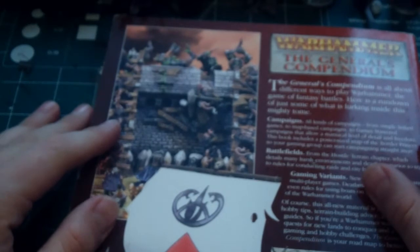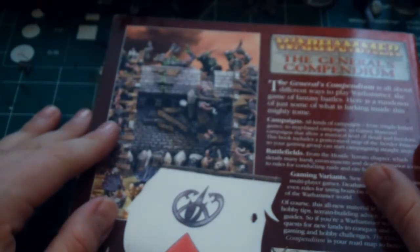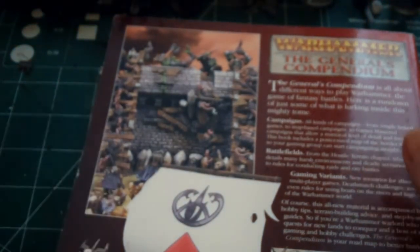So again, in sum, a great book overall. It's a way, I think it's a cheaper way to get a lot of the things that GW puts out now in some of their digital products.